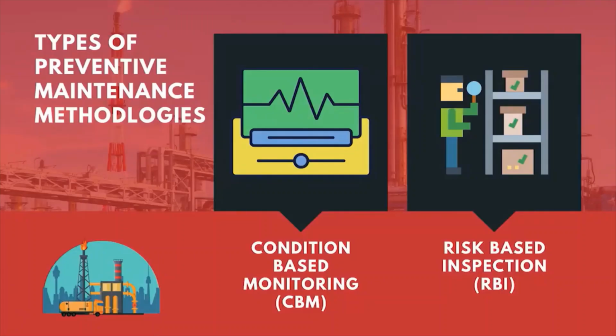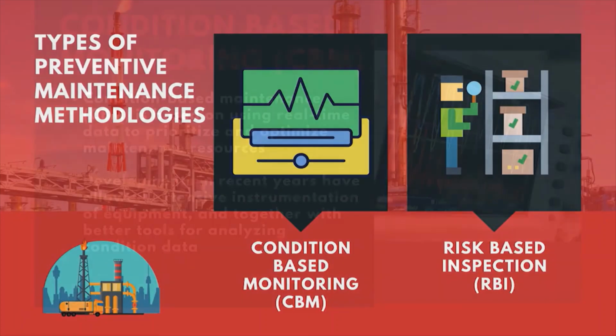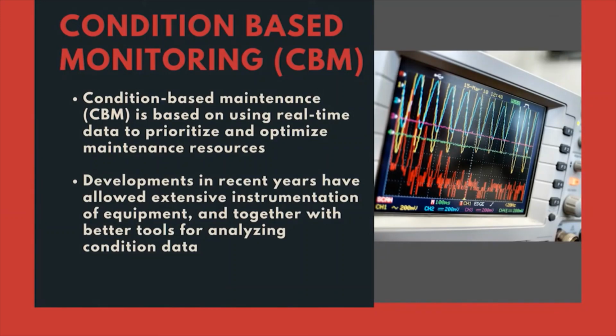One is condition based monitoring or risk based inspection. Generally, rotating equipments are subject to condition based monitoring. Here the technician will collect the vibration data of a pump at a specified interval, and based on the analysis of the vibration data, the prediction would be made whether certain pumps can be repaired or overhauled. Based on that, the decision would be taken. In recent years, extensive instrumentation is being employed along with tools for analyzing the condition data.